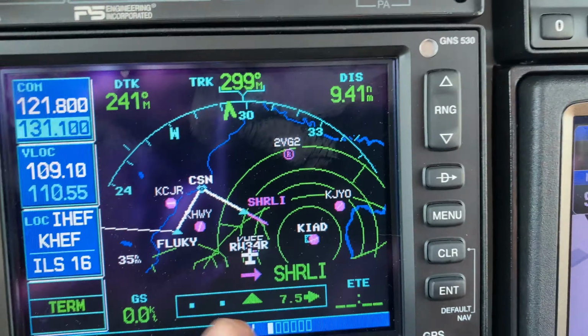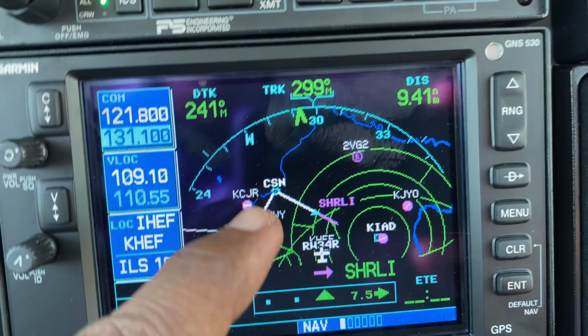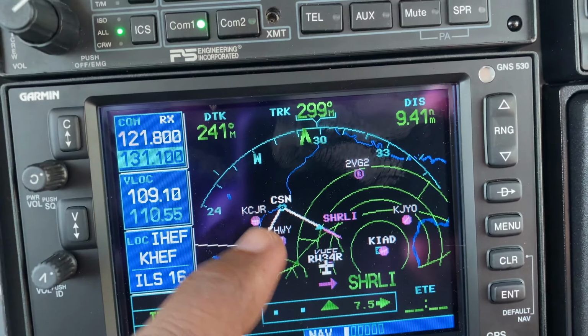Gives you an idea. We're going to check, check, check, that way, then out. And Piper, looking for the outbound information.